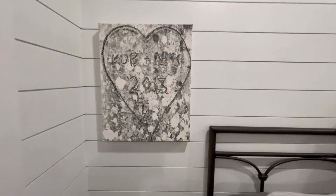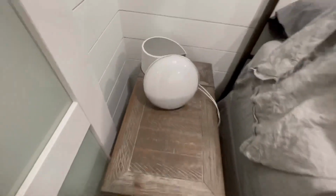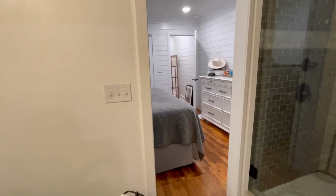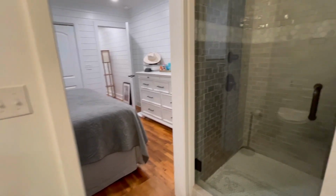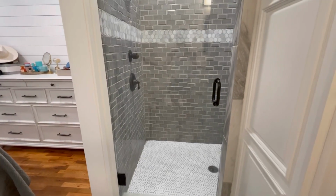Isn't that so sweet? Anyways, you can hear the sound machine, probably. We sleep with the sound machine, and then we have a sunrise alarm clock. And then this is the bedside table on Ken's side. And then off of the bedroom is the bathroom that Ken usually uses. Whoops, wrong light. There we go.